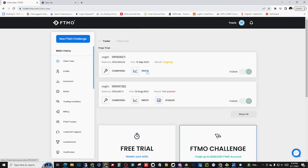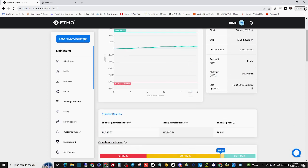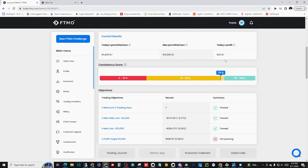Now, if we take a look at what's happening right now, in which we have one more challenge that is about to end tomorrow, you can see that the equity curve has been a little bit steadier. Obviously, this system is really built off getting a lot of consistent gains, and you can see that in the consistency score. We get a 78 out of a possible 100. Currently, our total profit today has been $83, and we've traded 7 of the days that we're supposed to trade.